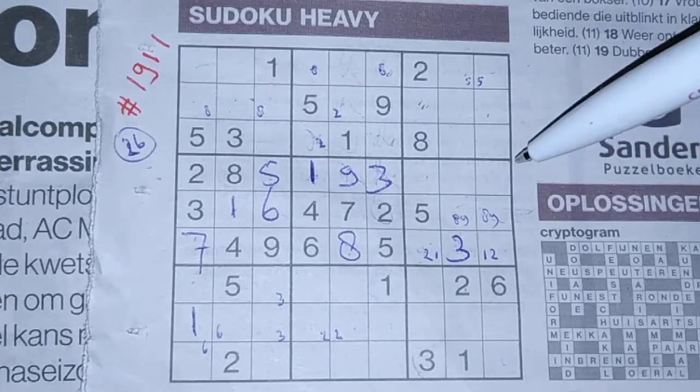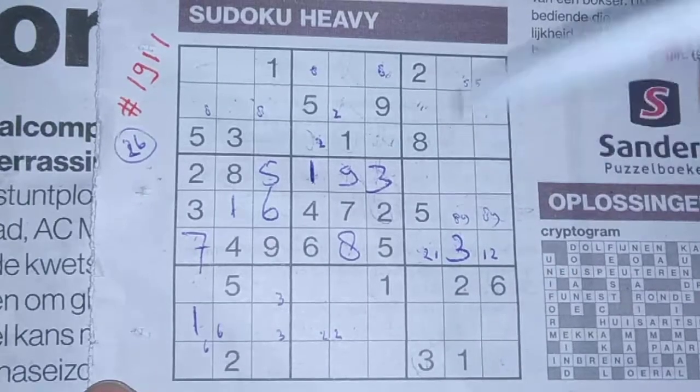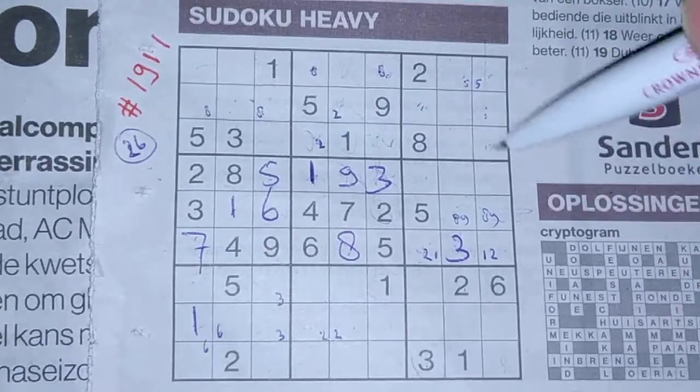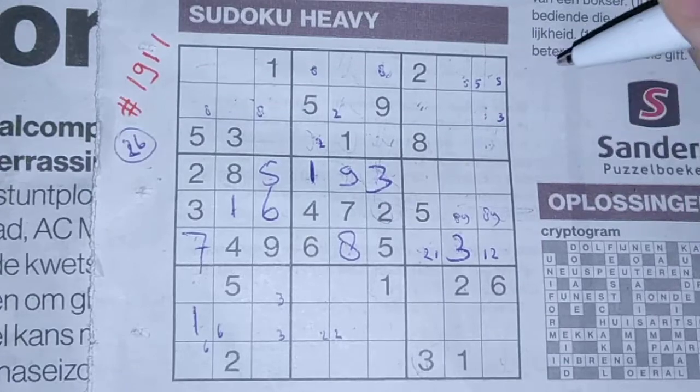Okay. So we have a 3 in this column, 3 in the column next. So in the last column, only 3 places for the 3 should be here, here, or there. We see there 3, no 3 there. 3 could be here, could be there.